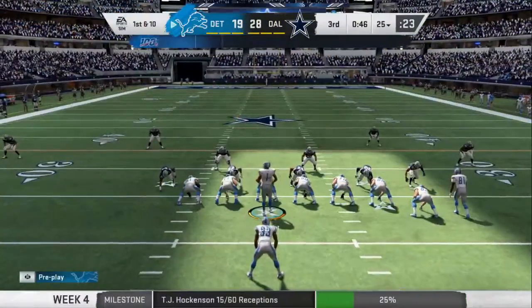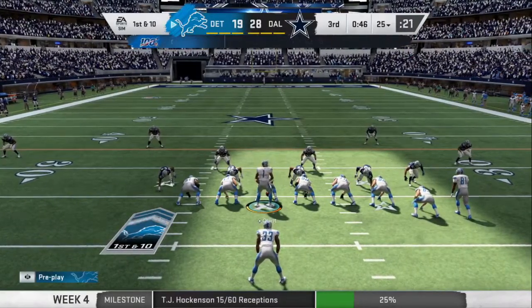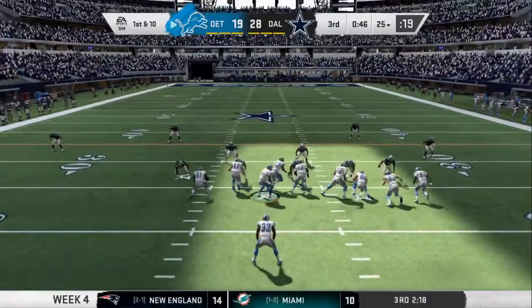Ready up. 54. Mike 54. I'm coming after you. I'm coming after you.